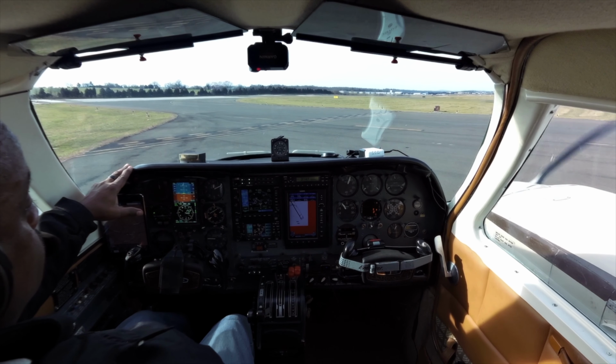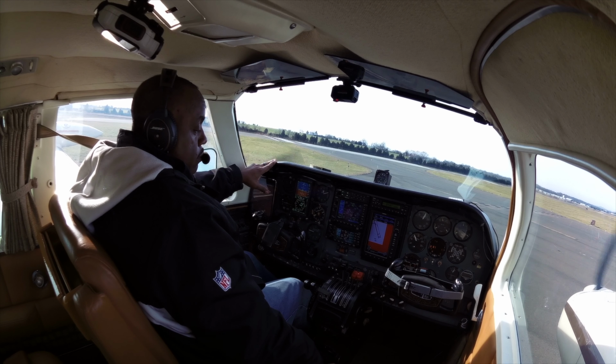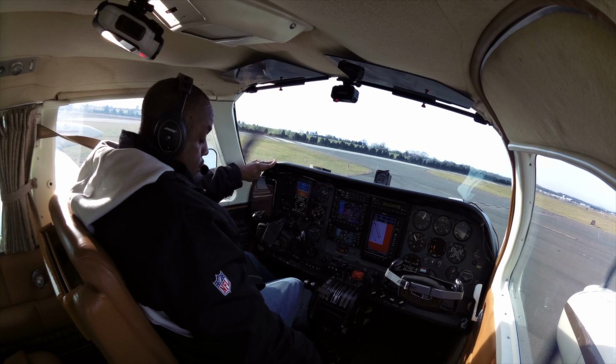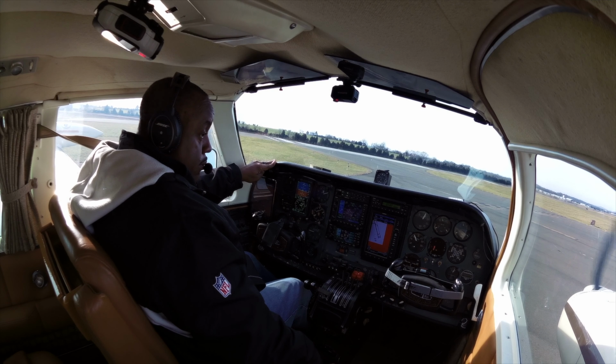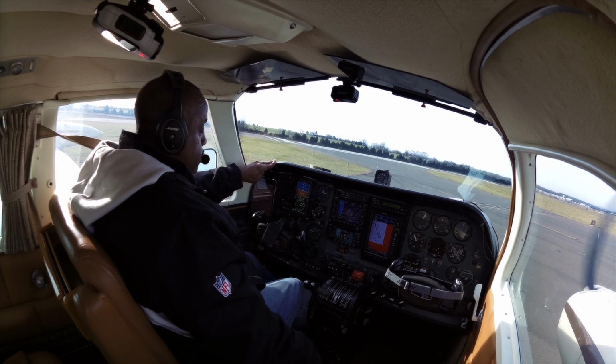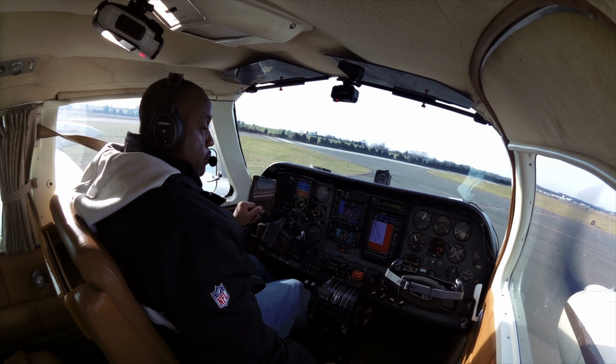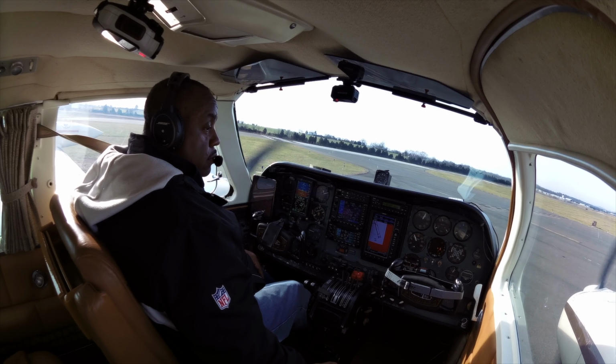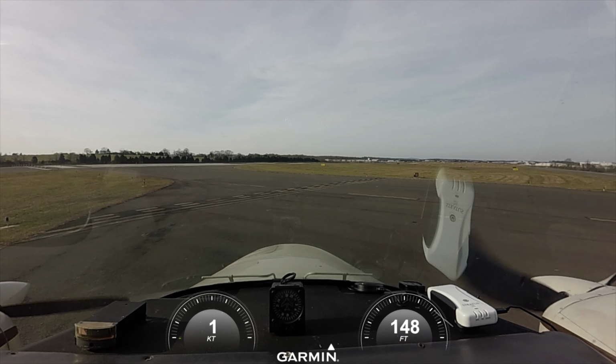Number 528, turn right at Bravo 3, taxi straight via Bravo, monitor ground. Turning right at Bravo 3, we'll monitor ground. Cessna 9253. Number 528, you can just hold short of Bravo and contact ground. Hold short of Bravo, contact ground, Cessna 9253.